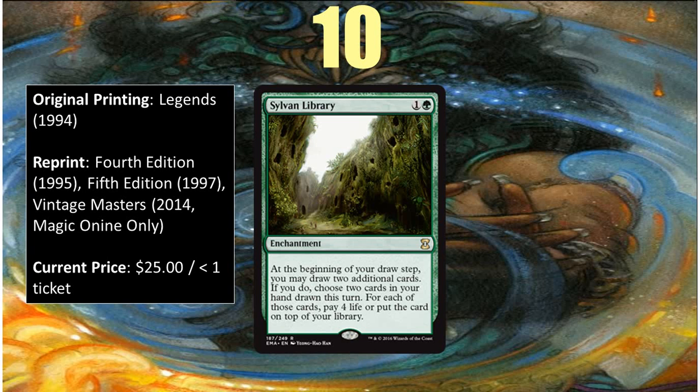something else Commander players love. Sylvan Library is actually very cheap on Magic Online, despite being highly sought after, but this is because of the fact that it was printed in Vintage Masters, an MTGO-only set. Hopefully, a printing in Eternal Masters will have a similar impact on the paper price, although I think expecting it to dip below $1 is probably a little much, but maybe it'll get down to $15, $10, and I would like that quite a bit.